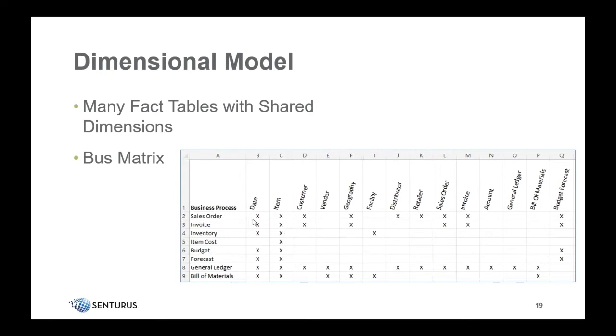So sales order has a date to it. It has an item and it has customer. It doesn't have vendor, because vendors are only for what we're buying; we're going to buy items from them to make our products. So vendor's not going to be associated with sales order, but down here, bill of materials, you'll see vendor will be there, because that's where the vendor comes into play. So we're not going to connect it to our sales order. But you can see here, there are a number of places where there are shared dimensions, items and everyone here, and we should have an X here for date in terms of the cost of an item if we have a fact table based on that. But that's a key part of the dimensional modeling process, the bus matrix.